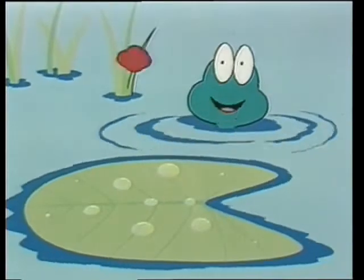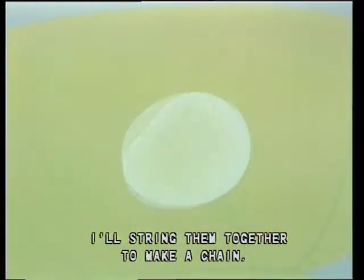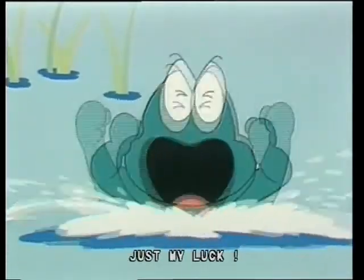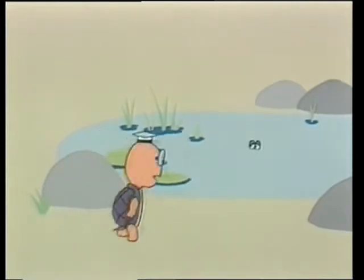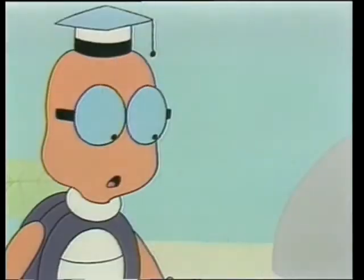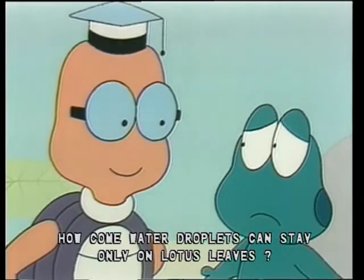Wow. Oh, these water droplets are beautiful. I'll string them together to make a chain. Huh? Oh, just my luck! The water just flows away. Professor! What is it? How come water droplets can stay only on lotus leaves?